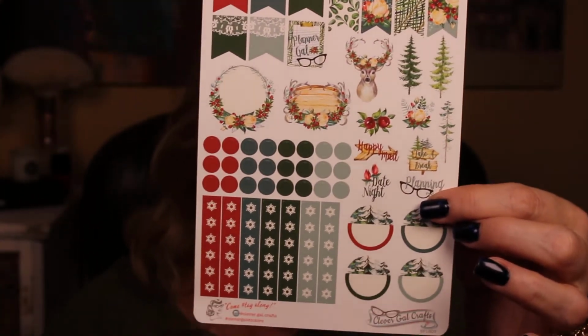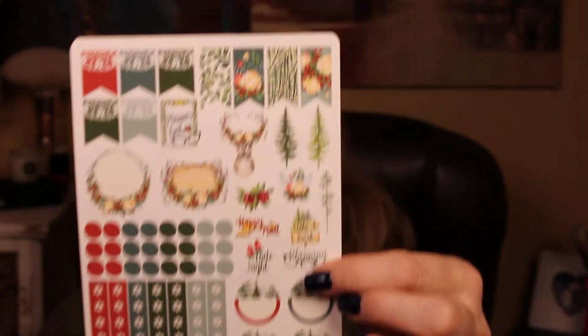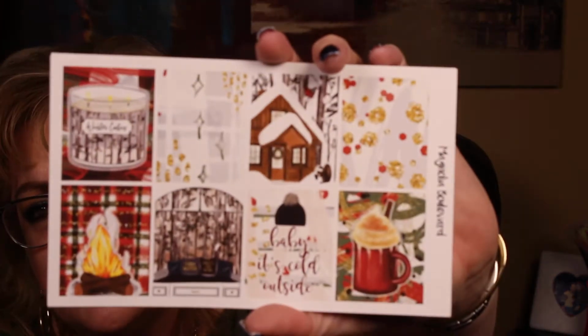And it's just wintry, but it's not necessarily Christmas. It could have been used for Christmas if you wanted to. But they made sure that if you didn't want to use this for Christmas, you still could use it. So, after Christmas, I'm really vacillating very hard on whether or not to do that one or this one. And I absolutely love this one.